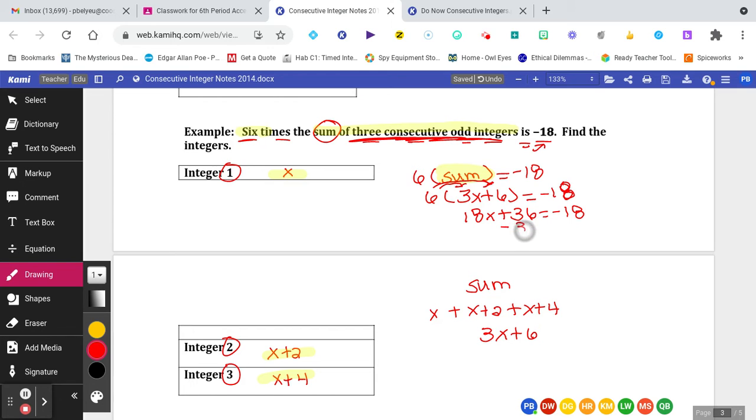Then what you're going to do is subtract 36 from both sides. And I need more room. You can go here. It's going to be 18x equals negative 54. Divide both sides by negative 18. And x is equal to negative 3.